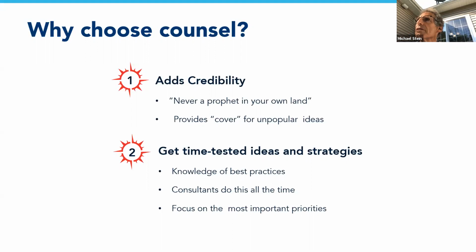And it does also provide you some cover for unpopular ideas. So what do we mean by unpopular ideas? Well, if you have a foundation board or a development committee, whichever it is, all those expert volunteers are going to tell you, oh no, we can't possibly ask people for a specific amount of money. That would be unseemly. Well, no, a good consultant is going to tell you that when you make the ask, you ask for a specific amount of money. Ask the right person for the right amount at the right time. We have all these little cute phrases in our business.